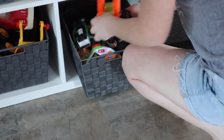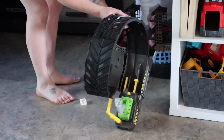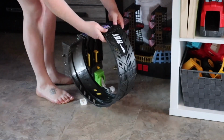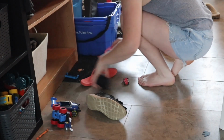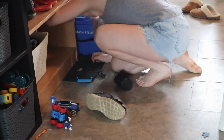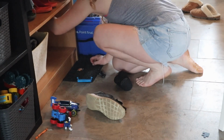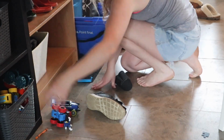So I really need to go through all the bins again and reorganize everything, because we've just been throwing all the toys in whatever bins. Usually I have my bins sorted, like all the car toys go with the car toys, the blocks and all that stuff. So I like it organized, but right now it's chaotic.